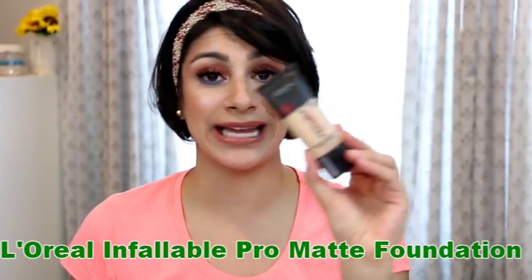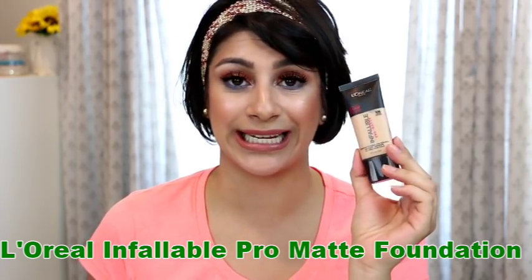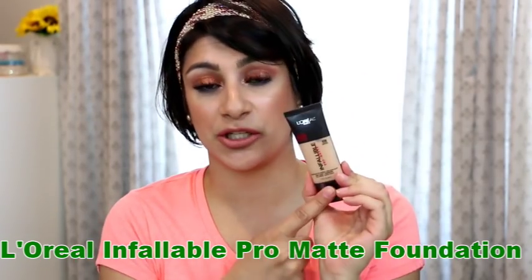So let's start out with the face. These two foundations I have loved, enjoyed, and used bottles of over and over and over. The first one I want to share with you guys is the L'Oreal Infallible Pro Matte. This is my summer shade. This will be starting to get used very soon once I get a tan. I already used my winter shade last year and I love this one.